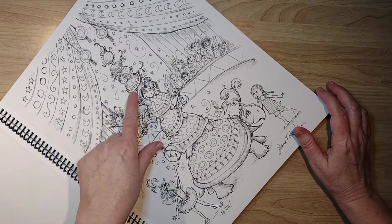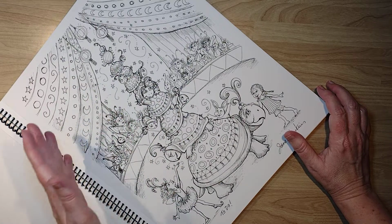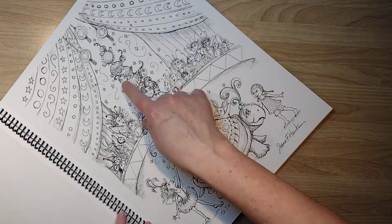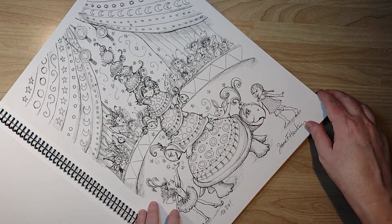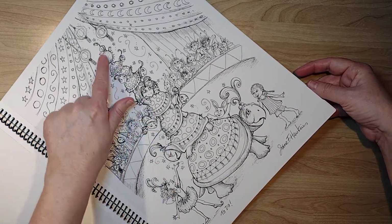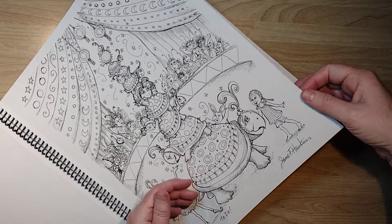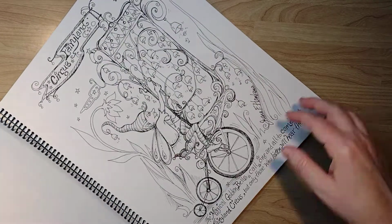These little turtles here are big enough to color with the pencil of your choice or whatever you want to color them with, but I'm thinking of Prismacolors because that's what I use mostly, 90% of the time. And yeah, I could get in there with Prismacolors. If this were smaller, maybe not. I'd have to think of fine liners or something.